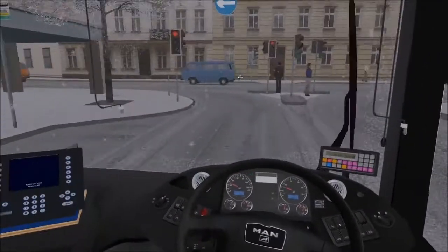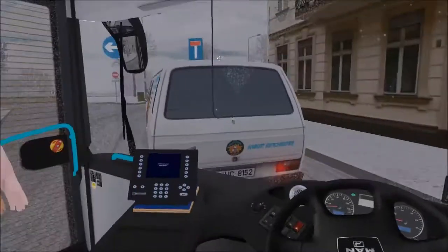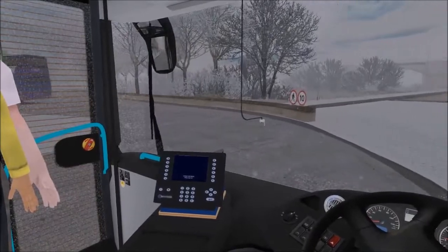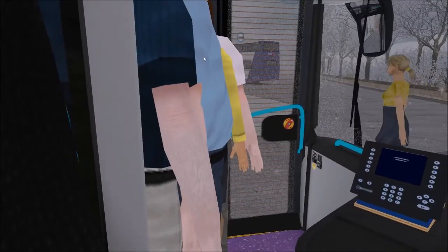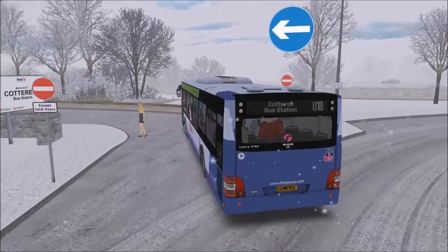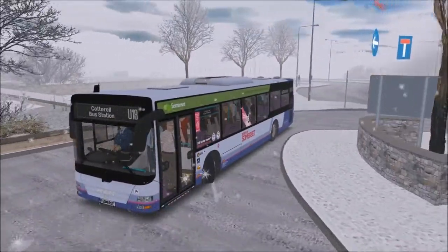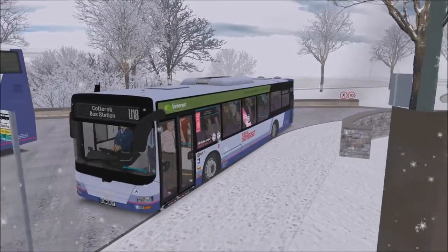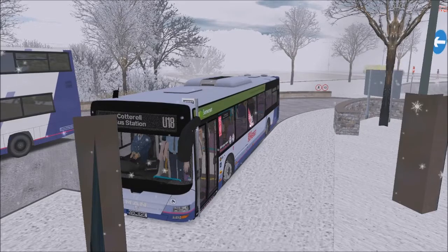So actually, typically, in Bath bus station, in real life, all services terminate in stand 1, which is also the stand that's used for the coaches, believe it or not. So let's just pull around into that stand. Yeah, when stand 1 is not being used for coaches, it's the not in service stand. So let's just change our service to FIS. Not in service. There we go.